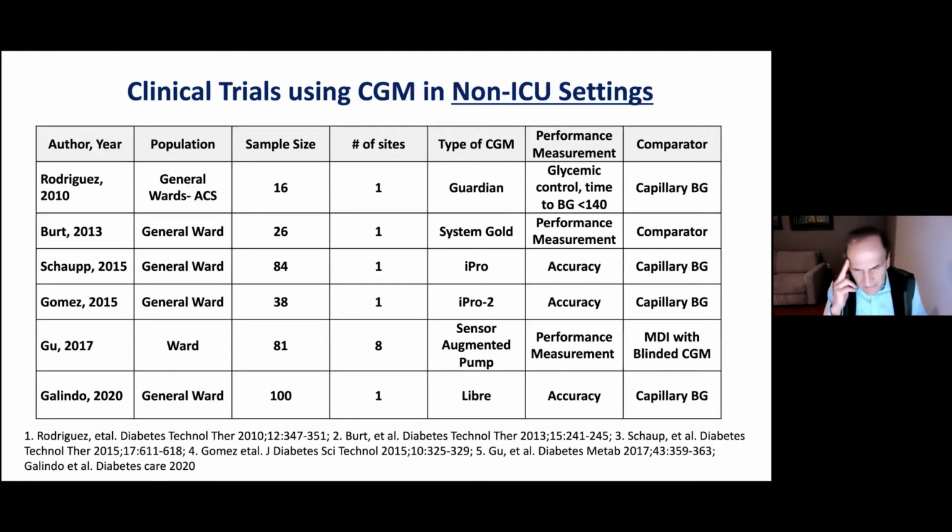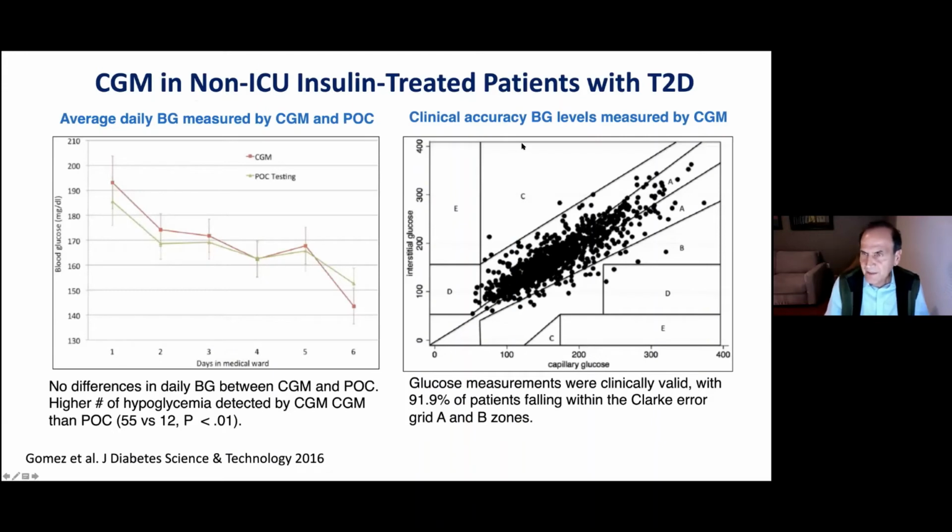What really has made a revolution in diabetes care in the hospital is in the non-ICU setting. This is an abbreviated list of papers that we and others have published with different CGM that you see here in the non-ICU setting. And this is for accuracy and performance measurements compared to different point of care testing. Let me review some of these data.